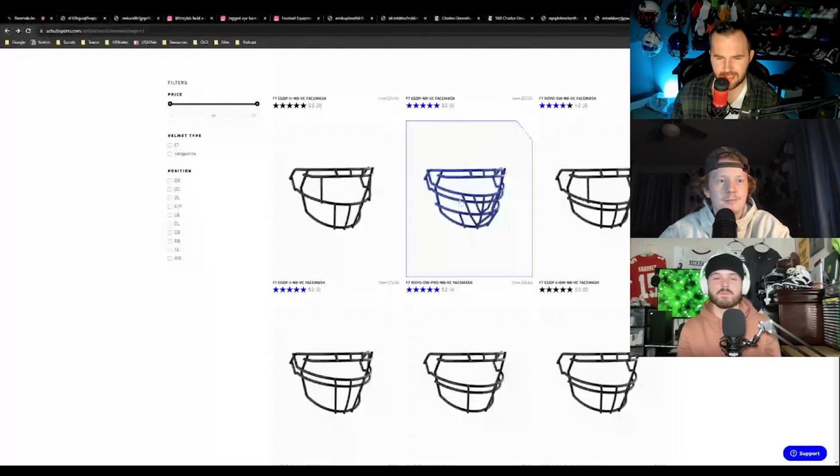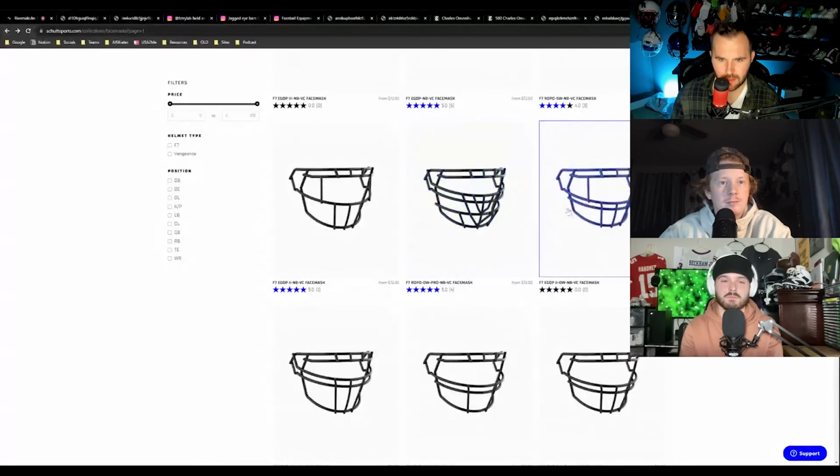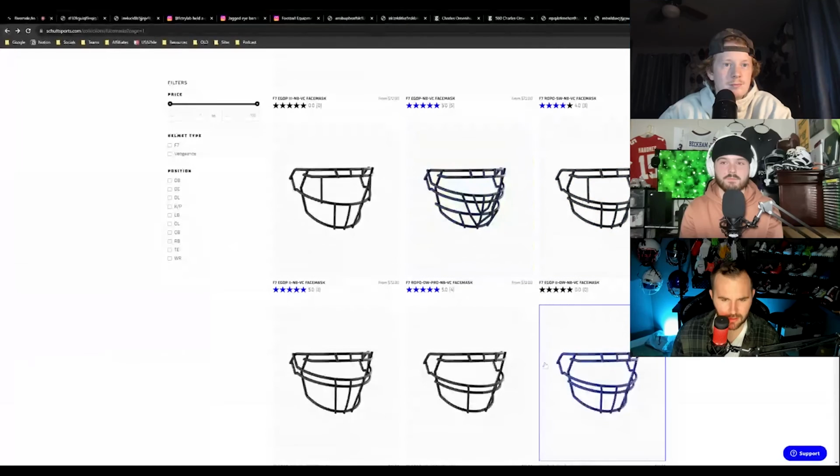I still like Riddell's a little more. Maybe even it's the photos of them not on a helmet, I don't know. It feels like there's so much going on, so many little bars. Yeah. Honestly, I do think Riddell has better face masks. They just look better. I don't know what it is. Maybe it's because the SpeedFlex has 4 different connecting points, and a lot of the ones you're showing only have the 2 up top. Feels kind of old schooly. Yeah, maybe. I like it, but that's just me. Yeah, I get it.